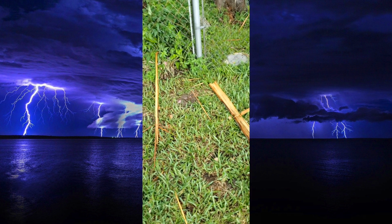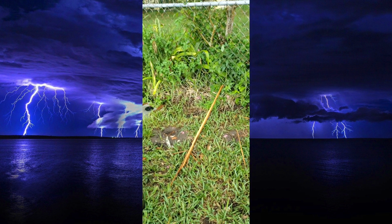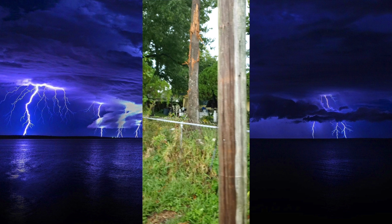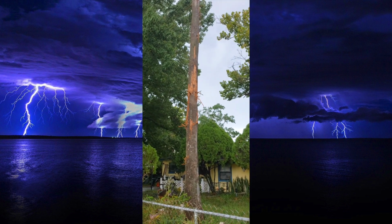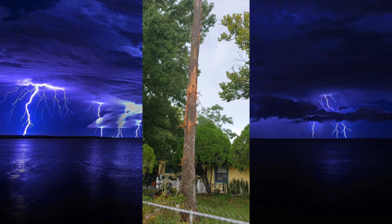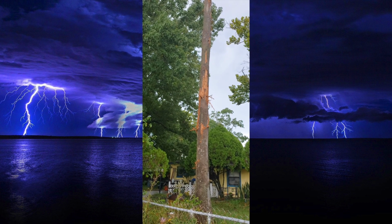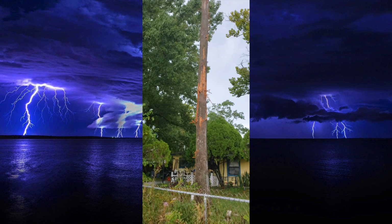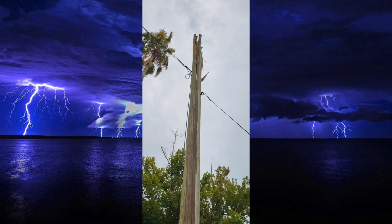My UPS is destroyed. Some closer look to the tree. Did that get hit? Yeah, this tree got hit. Just now? Wow. Yeah. And it arced over here to this utility pole.